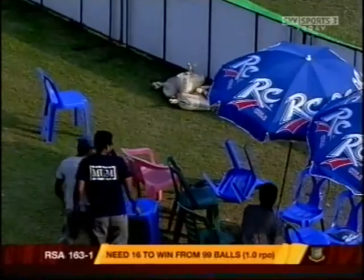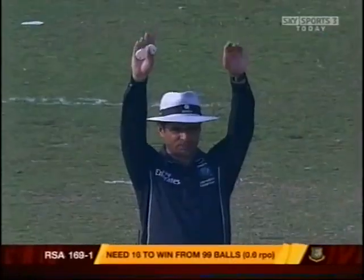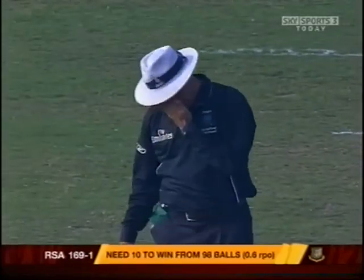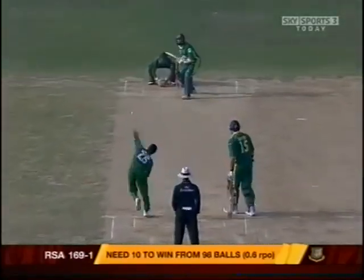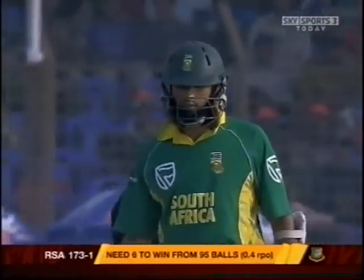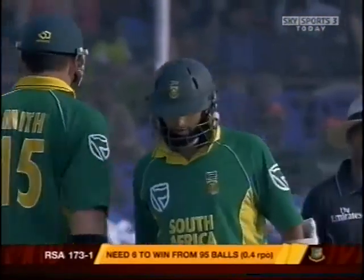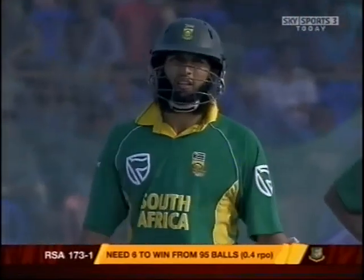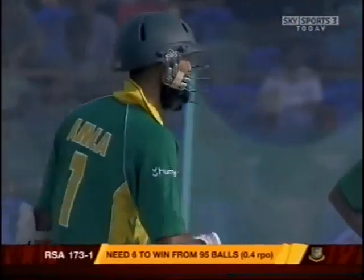He's gone for it. There's a man out there. I'll tell you what, all he can do is watch it sail for 6. He's hit that really well, Graham Smith. What a shot. It's a good shot. There's a man out there, but I don't think he's going to get this. No, he's not. Nicely placed in the gap by Hashim Amla. South Africa needs 6 to win. Graham Smith needs 4 to get 100.